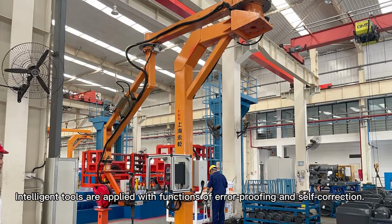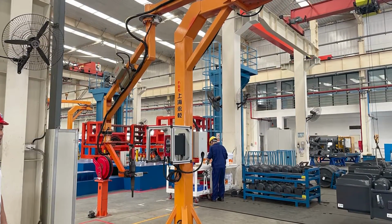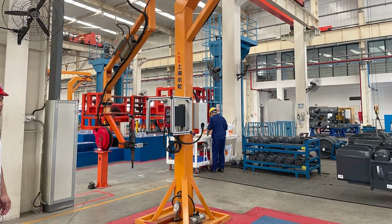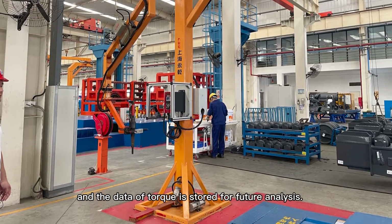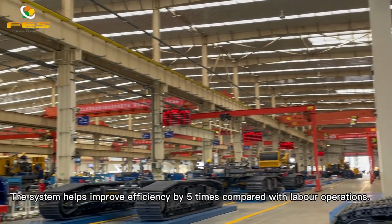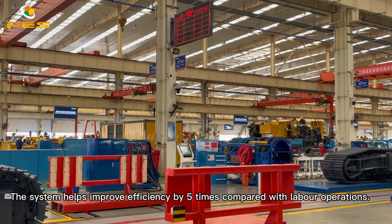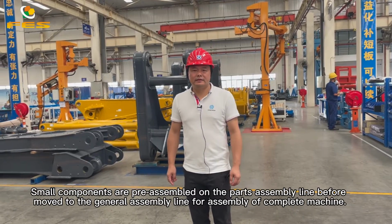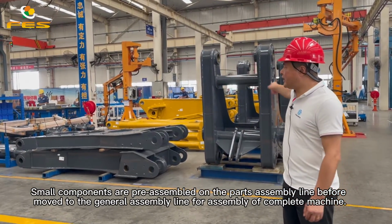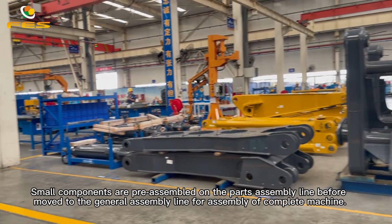The intelligent tools are applied with functions of error-proofing and self-correction. The arms are robots that tighten bolts at precise force, and the torque data is stored for future analysis. The system helps improve efficiency by 5 times compared with labor operations. Small components are pre-assembled on this parts assembly line before being moved to the general assembly line for assembly.